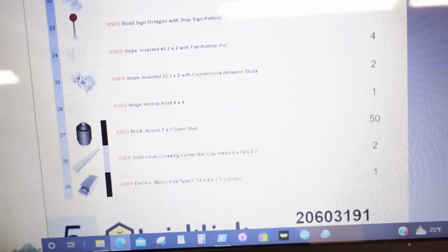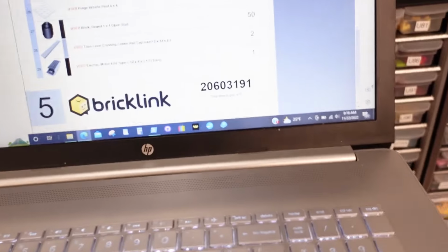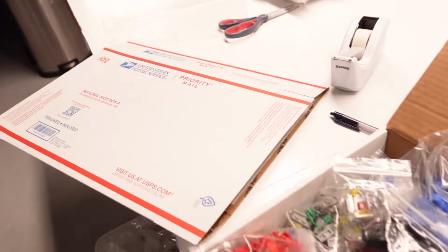And I guess there's a train motor. I'll have to check that before I go further, but we're gonna pull the rest, and hopefully it fits in there. I do have a box a little bit bigger than this one that I can use if I need to use a bigger one.